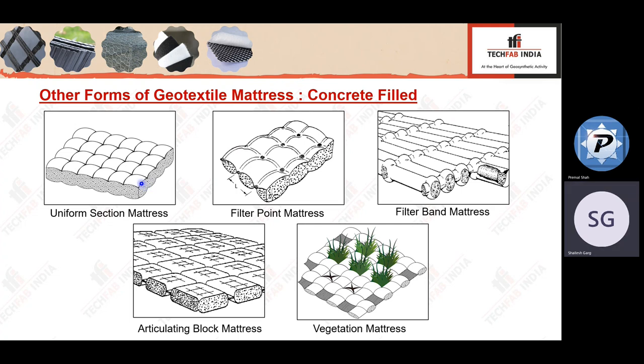It comes in the form of pillows, and because of its uniform shape, the friction coefficient, the roughness coefficient of this mattress is also less as compared to the conventional concrete lining.